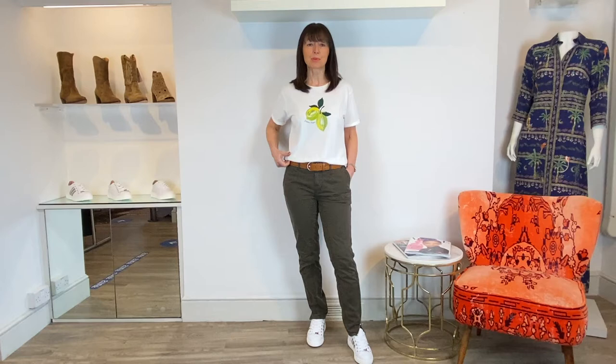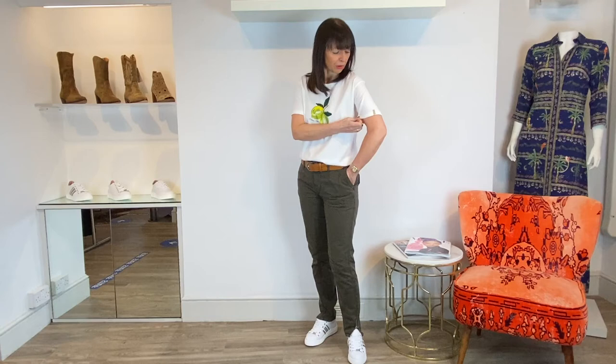I also think they look great with this cute little lime t-shirt from Fabienne Chapeau. And the thing about Fabienne Chapeau t-shirts, they're not just any t-shirt. They feel absolutely beautiful. And they always put tiny little details on. So you've got a gorgeous little gold detail here with Fabienne Chapeau on it.